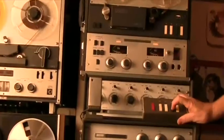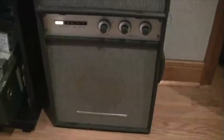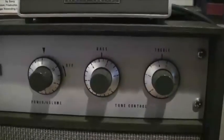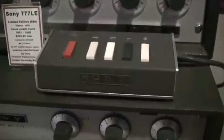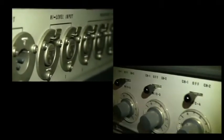They had a remote control that also matched and works all the functions. And they came out with a portable speaker system, which again, for on location, these were rather heavy, but they all had handles on them. Sony also made smaller microphone mixers like this one up at the very top.